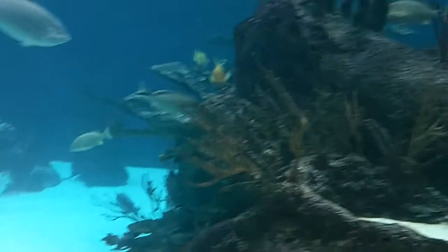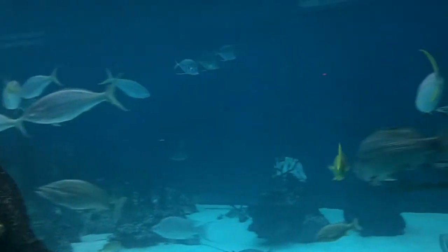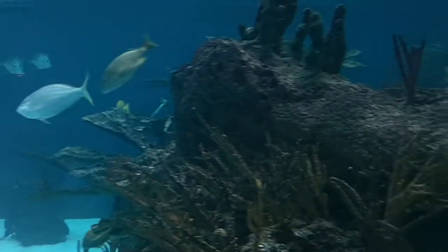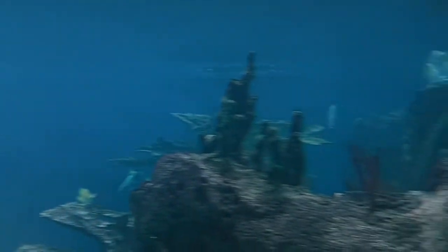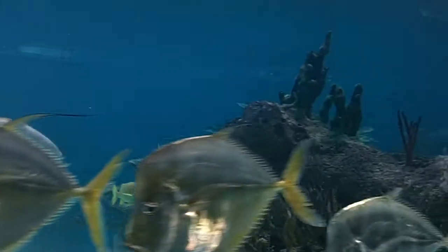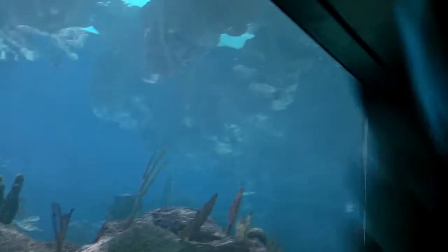Right here. Oh, lots of pretty fish. Ooh, pretty. All different kinds of fish, all colors. A yellow one just went by us. And very pretty coral formations. Let me take a picture of this. Oh, wow. The fish just went right by the window, right in front of us.